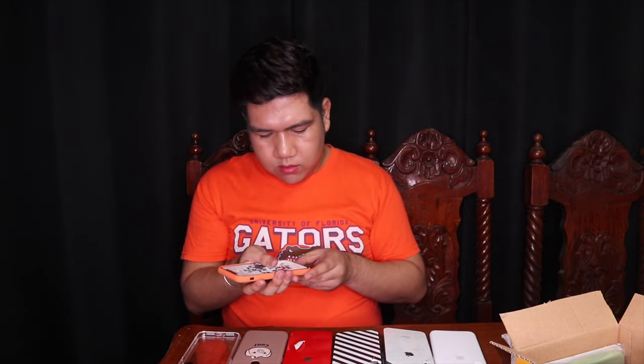I super love this one. It's ano, coral. Alam niyo yung kulay ni ano, iPhone XR na coral. Parang ganda yung kulay nito. Anyway, buksan na natin siya. Ay, ang ganda nito. This is silicone. Ang ganda niya. Ayan, kung nakikita nyo, it's coral. Orange. Ang ganda niya. Meron pa isa.